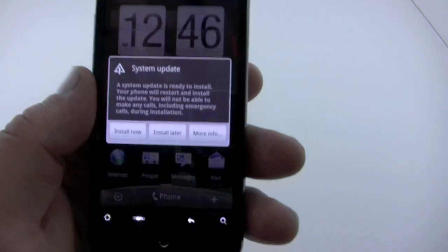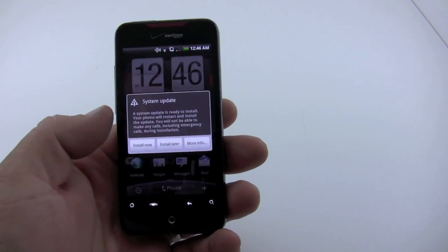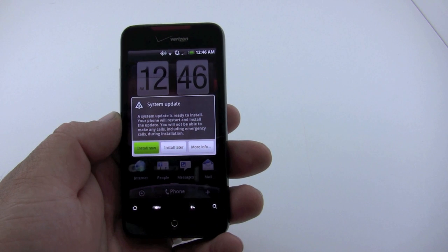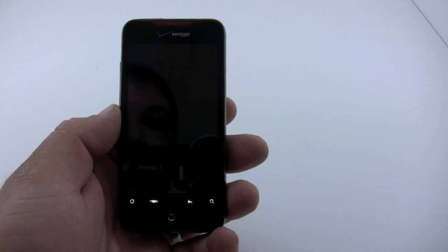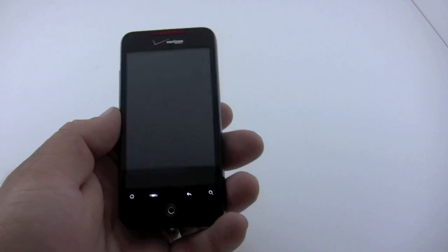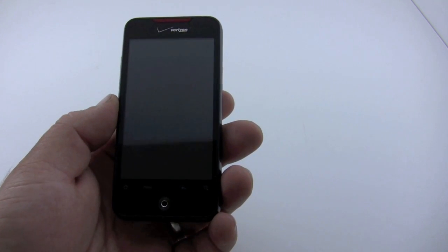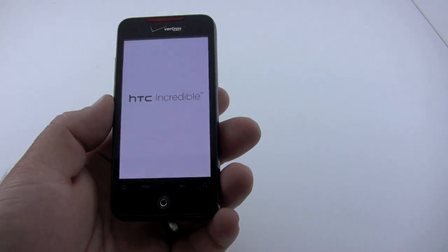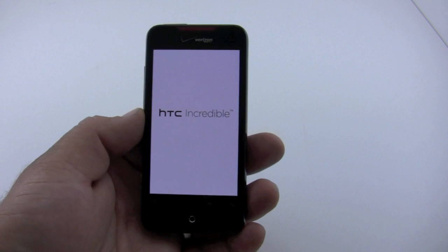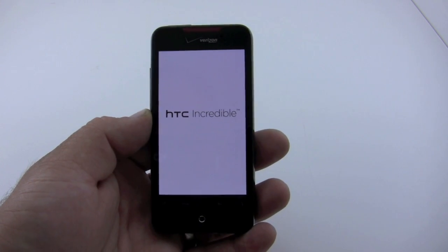Oh look, there's a system update ready to install. So that's pretty cool. I'm pretty happy about that. Finally, it knows it's available. So let's go ahead and hit install now and see what we get. And I may have to stop this video and continue it here in a minute. So I'm not really sure what it's doing. Oh, it's rebooting. So we'll make this also an install video. So that's pretty neat. We'll see what it does.